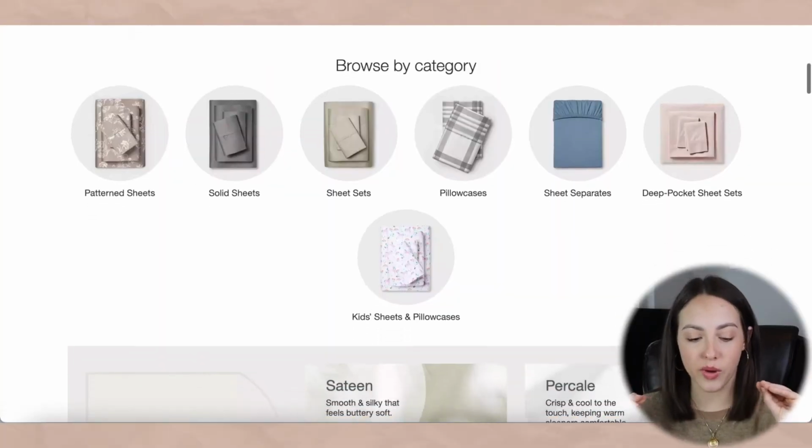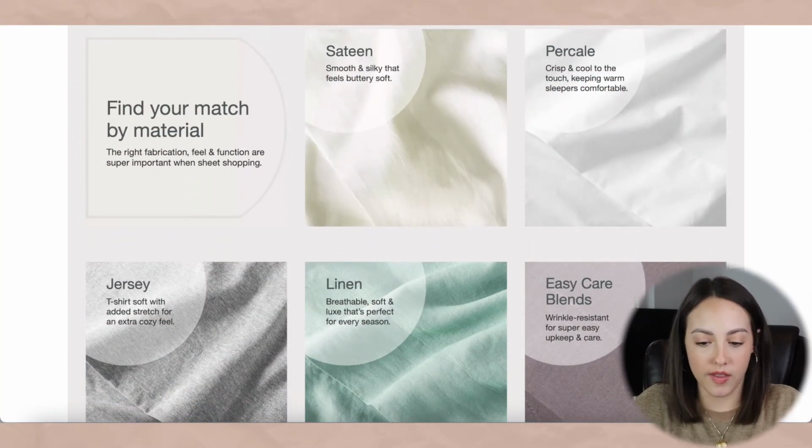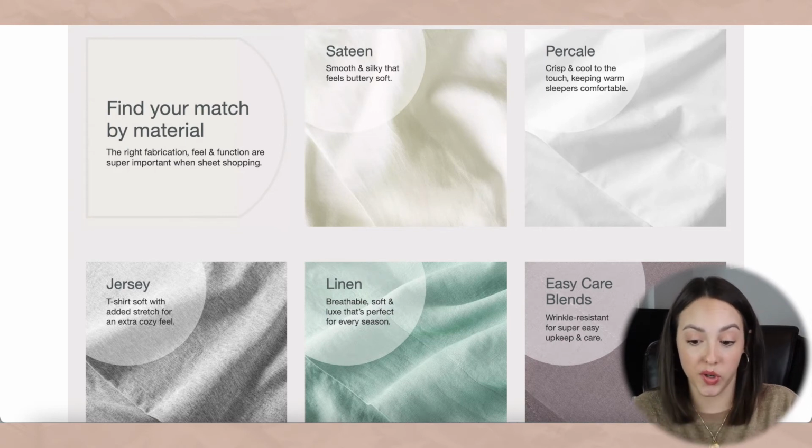So let's do some examples now, and I can actually show you these different fabric weaves and thread counts in action. So let's go to Target first, check out some sheets, and then we'll look at more bougie places like Parachute and Buffy. Okay, so here we are on the Target website looking at sheets. So they actually have this little chart here, which is super nice.